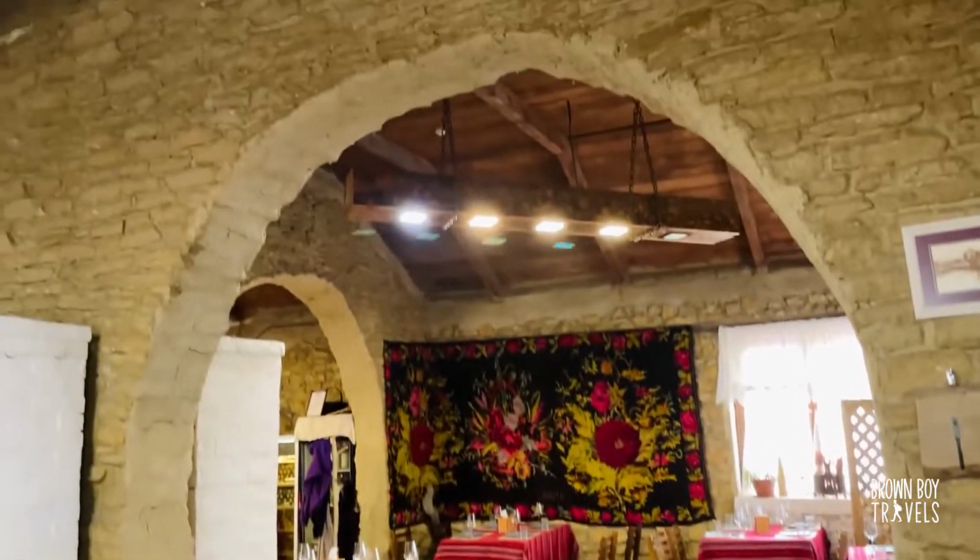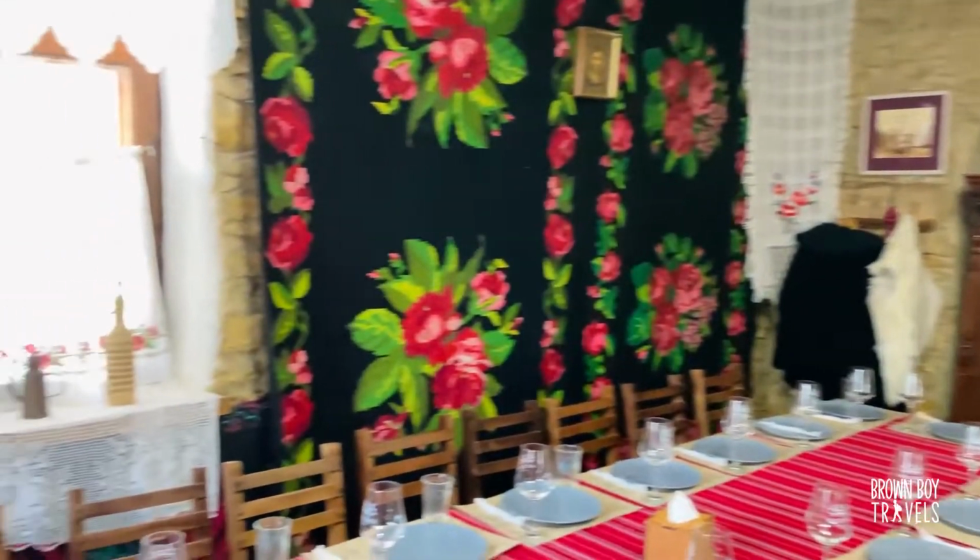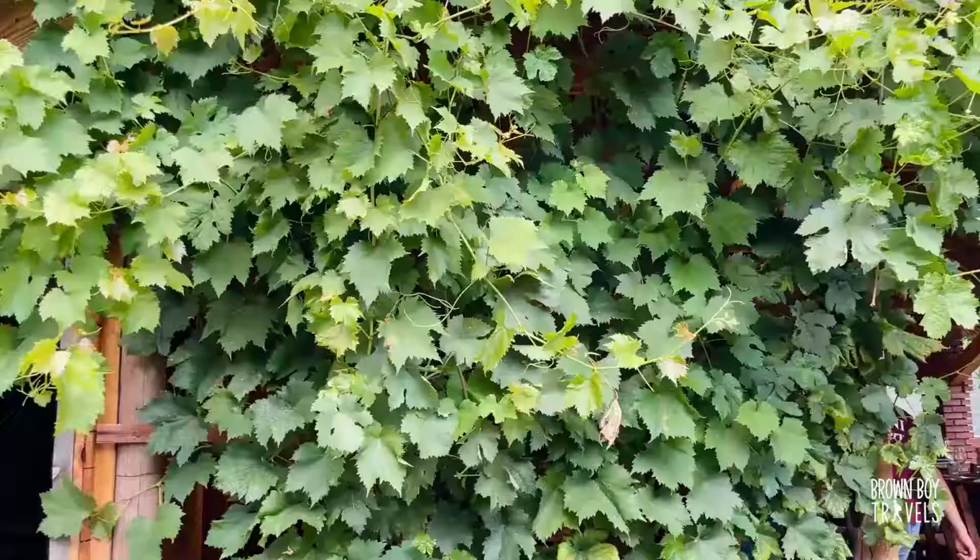By the way, before I go, I love the decor on this place. It actually looks pretty much like a village house. So it's a great introduction to that as well.